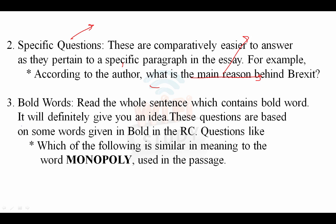Third, bold words. Read the whole sentence which contains the bold word. It will definitely give you an idea. These questions are based on some words given in bold in the reading comprehension. Questions like, which one of the following is similar in meaning to the word monopoly used in the passage? In these types of questions, they will ask you about synonyms or antonyms or closely related meanings.